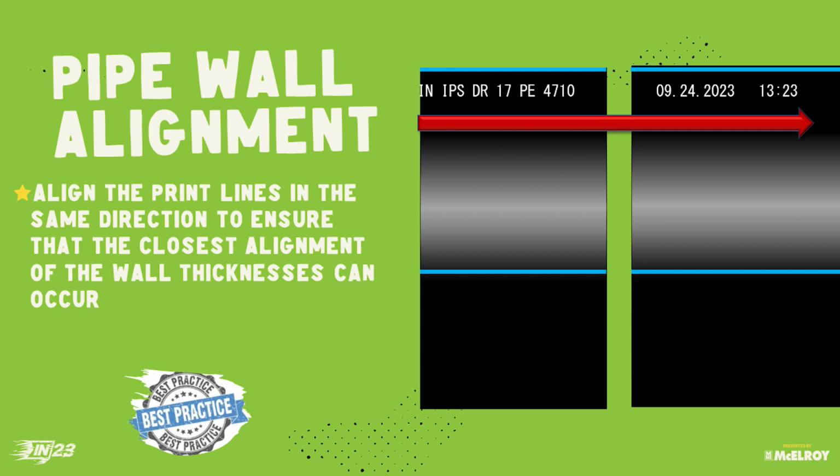If you run into it, you don't have to be 100% aligned. You can have a little bit of rotation. Say it's 10 degrees. You just want to be in that range so that you're aligning as much of the walls as possible. And the only time that I've ever seen it was where somebody was removing the OD bead and they wanted to have a visual break on the print line to see where every joint was. But if you ever run into that, the idea is still to align as close as possible.